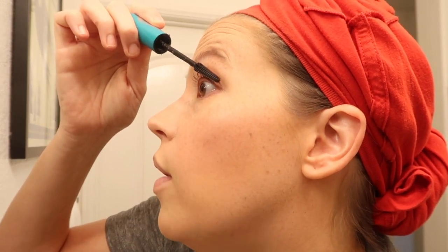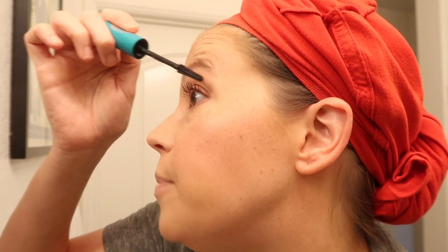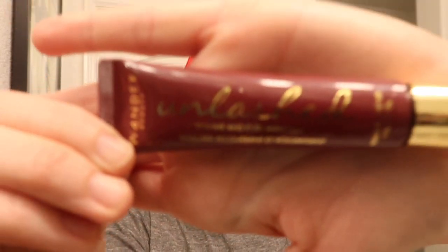I don't have to worry about getting mascara on my brow bone, or about some big wonky weird shaped brush. This wand, I love this mascara. It does a really good job at lengthening my lashes and defining them. Then I go in next with the Wander Beauty one, and I feel like this provides a little bit more volume. So this is the Wander Beauty Unlashed Volume and Curl Mascara.